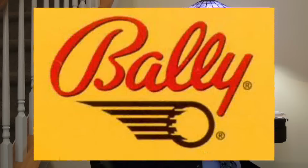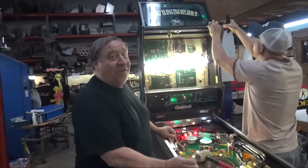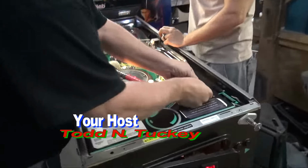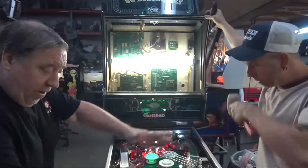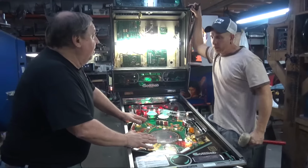Another classic from Bally. Another Monte Carlo going out. Actually, we sold this a year ago, and the customer exercised his guaranteed trade-in deal, so he could trade them in at any time. So Joe's actually going over it. We re-rubbered the machine, and we actually changed over to the super bright LEDs.